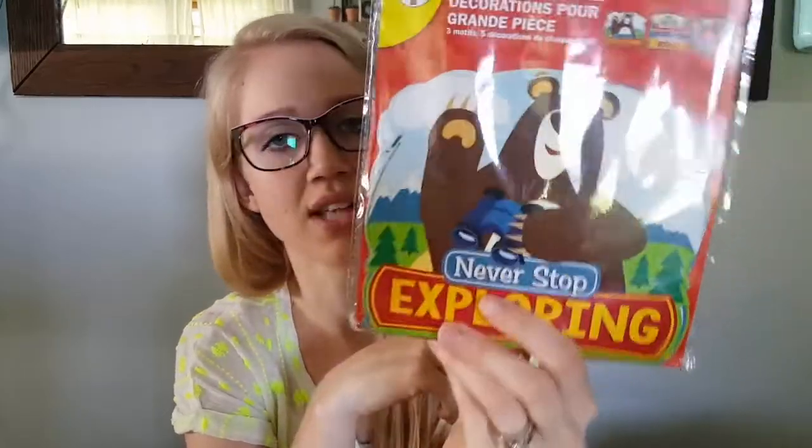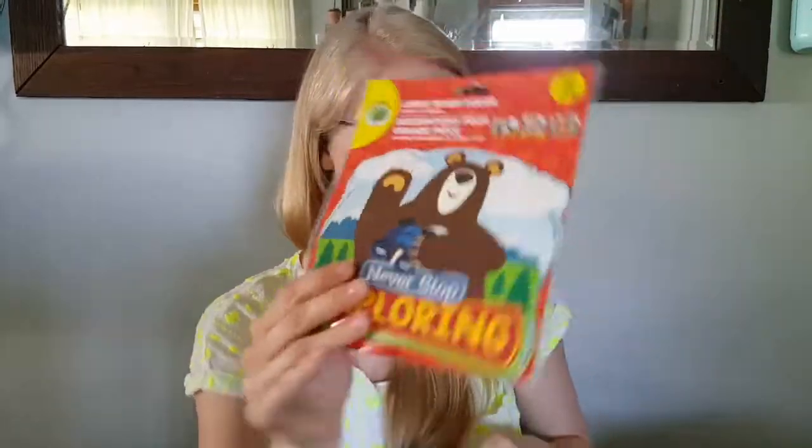And then to go along with that, I got these. This is a 15 pack. It has 3 different designs, 5 pieces for each design. They all have bears on them that go right along with that door decor. And there's one that says, this one here, never stop exploring. Then there's also keep it real and bring on some more. So like I said, these are a cardstock, a little bit thicker type material, not like those other ones that I showed you before.